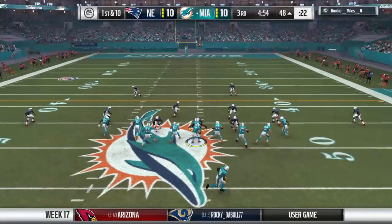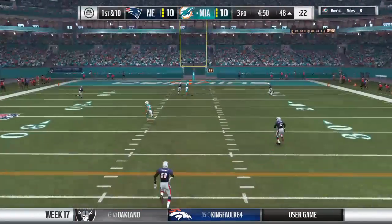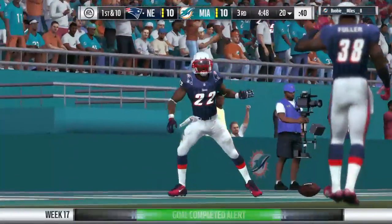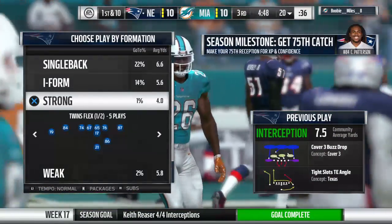Here we go. Back to throw now on first down. Finding time. He's going to let this one go deep. A 50-50 ball here, and it's intercepted. Picked off by Keith Reeser. And a big turnover there as his guys will get the football back.